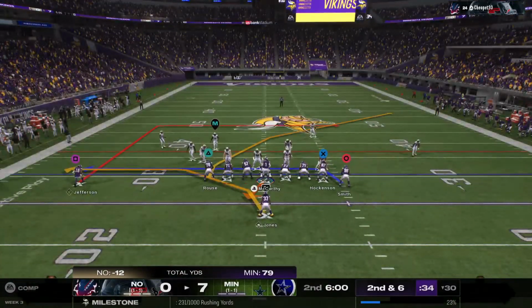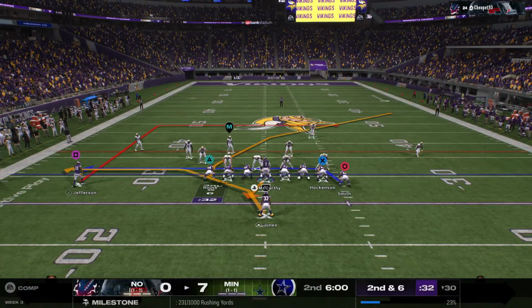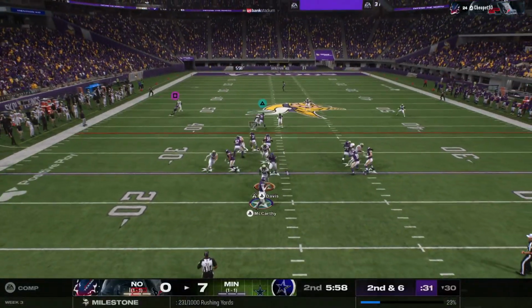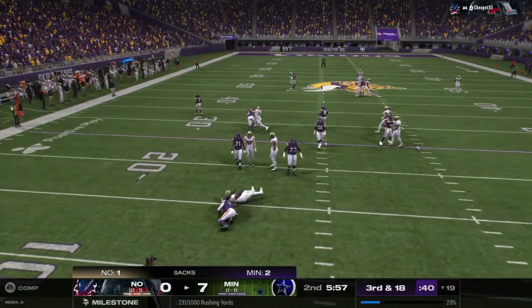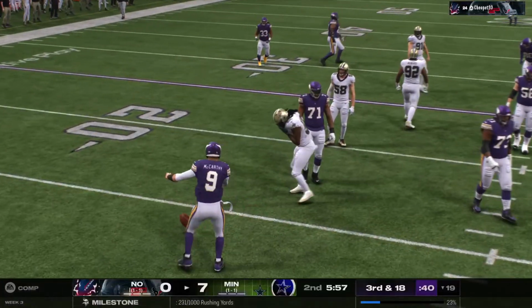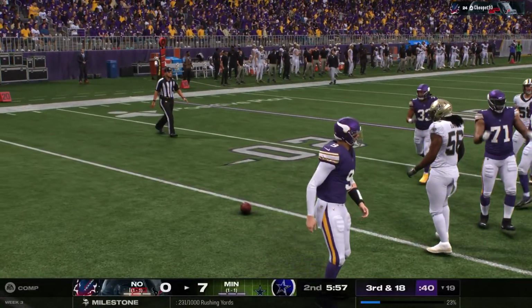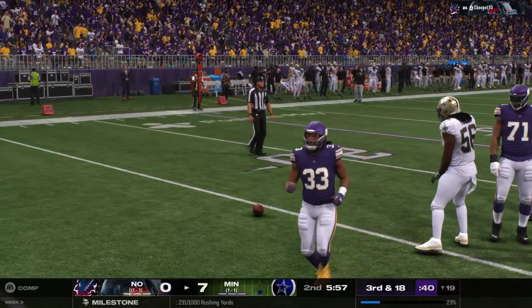We're ready now for the 2nd quarter to begin. Vikings in control of it. They start with 2nd and 6. Pocket isn't holding up. They're able to drop him. And that pushes them back. 3rd down coming up. An 11-yard loss on the play brings up the 3rd down.